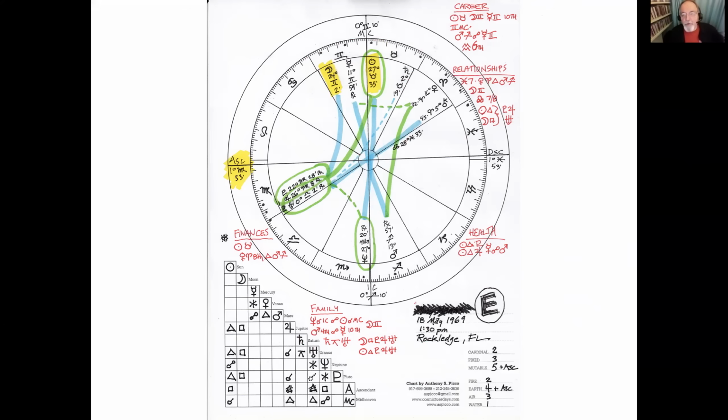For example, in career, Mars, how we take action, is opposite Mercury. That's going to have an effect on her career. But Mars, which is how we relate physically to other people, opposite Mercury, how we communicate, is going to affect relationships. Mars opposite Mercury is going to affect health because of lung issues and inflammations. It's going to affect family because Mars is in the 4th house and Mercury is in the 10th house. So it can be overlapping. So we're going to take this piece by piece and see what we can pull out of this chart.